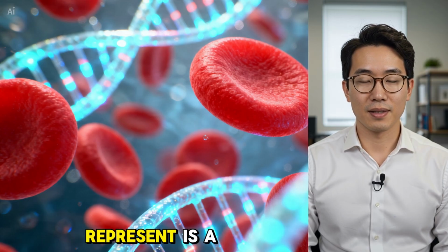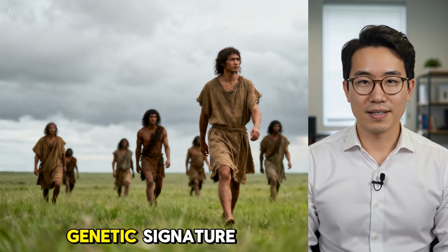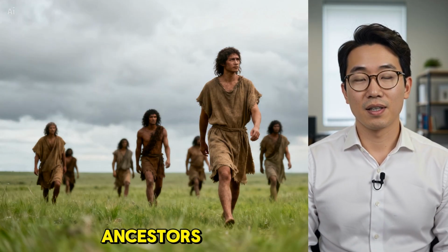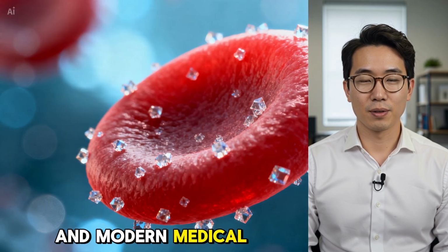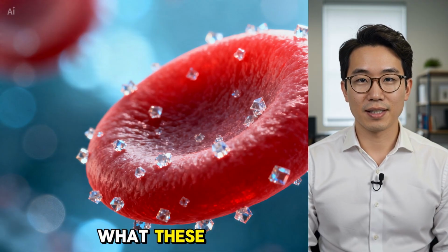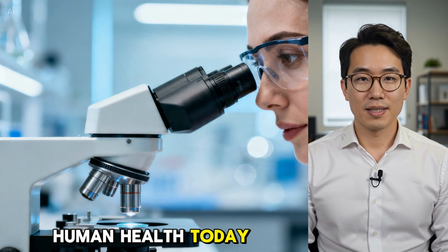What it does represent is a small but genuinely fascinating piece of your biological history, a genetic signature connecting you to ancient ancestors, historical patterns of migration and disease across the planet, and modern medical science that continues to study exactly what these tiny sugar antigens on your red blood cells actually mean for human health today.